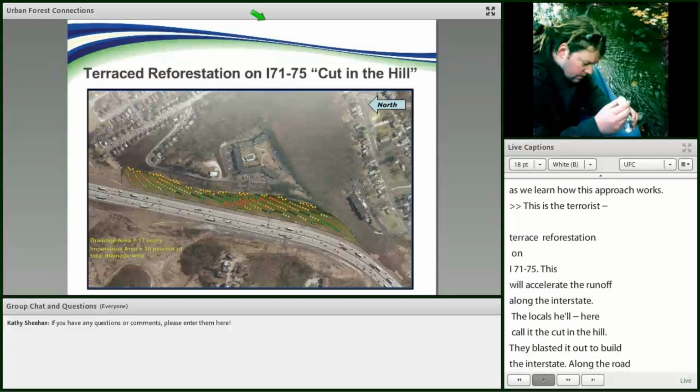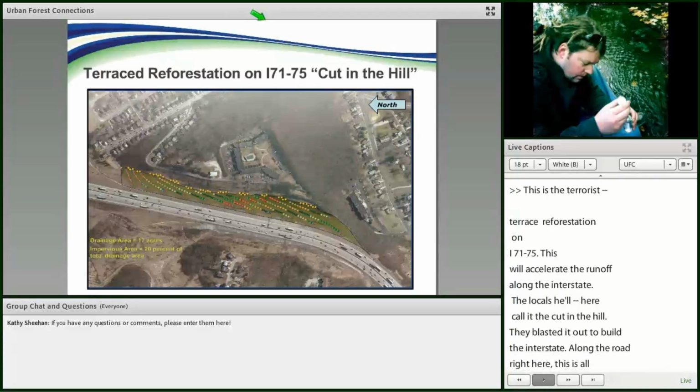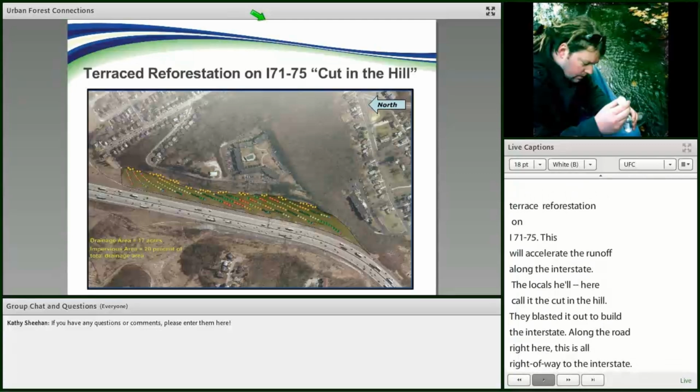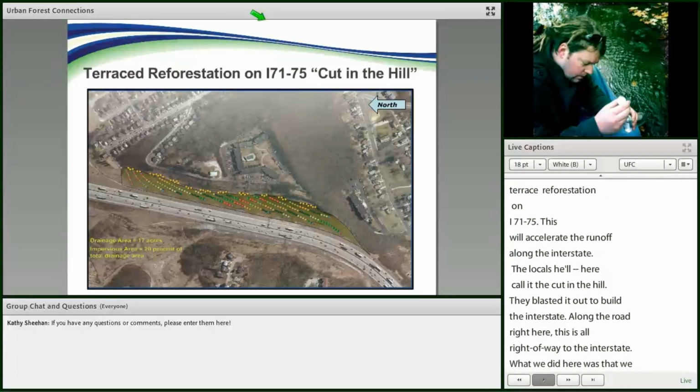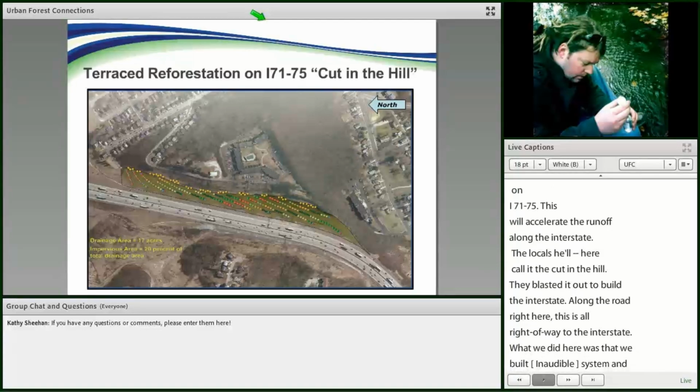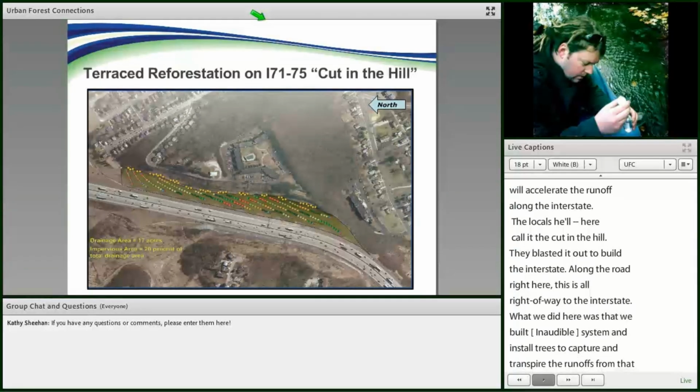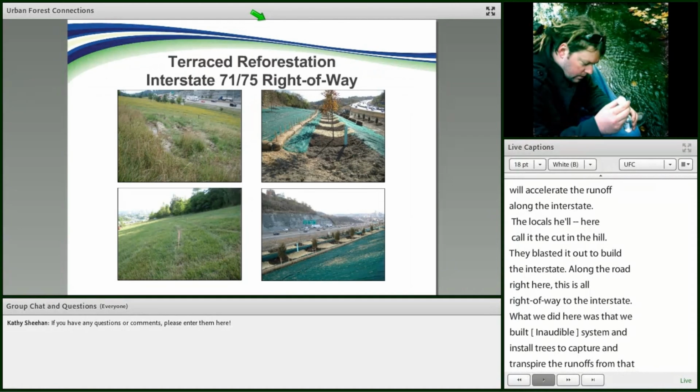and this is all right-of-way to the interstate. And what we did here is we built a system of terraces and berms and installed trees to capture and transpire the runoff coming off of that hill. And I'll let my colleague get into more details on the way it actually operates. I just kind of want to give you a quick overview.